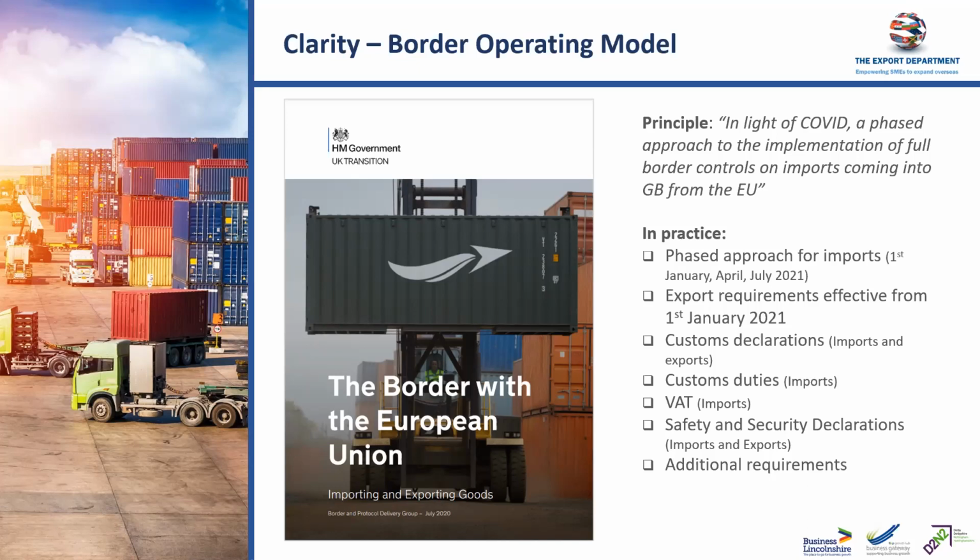In phase 1, importers of standard goods, so those companies that are importing, say, clothes through to electronics, will need to cover basic customs requirements, so keeping records, accounting for VAT and so on, but they'll have up to 6 months to complete the customs declaration. So import duty is payable from the 1st of January, but that can be deferred until the declaration's made. So that helps enormously with cash flow and as you grapple with the new process. UK safety and security declarations aren't required for those first 6 months as well, so that's really good.